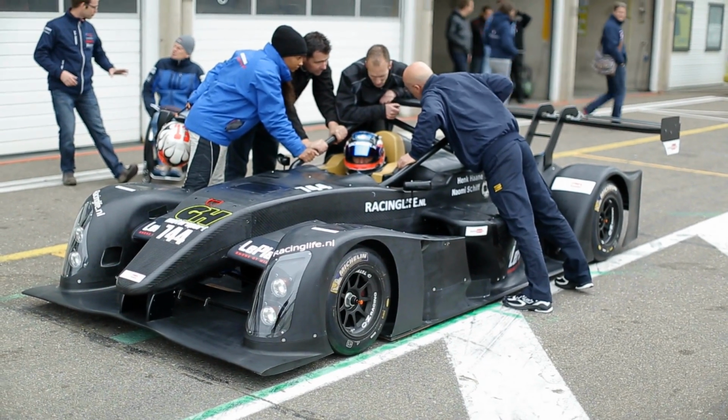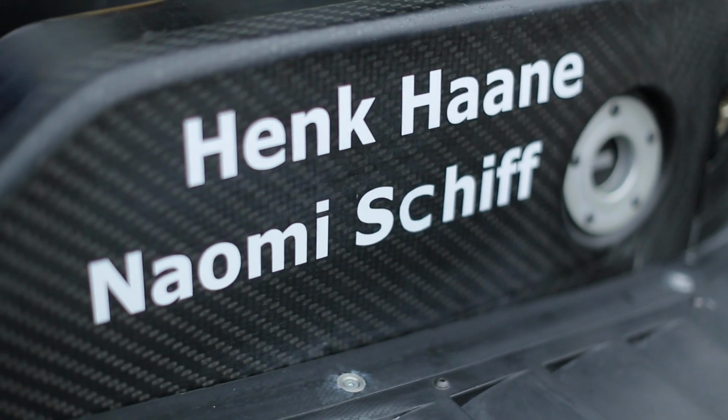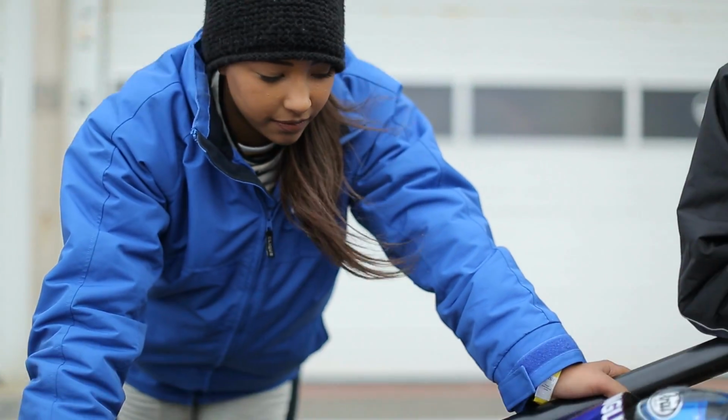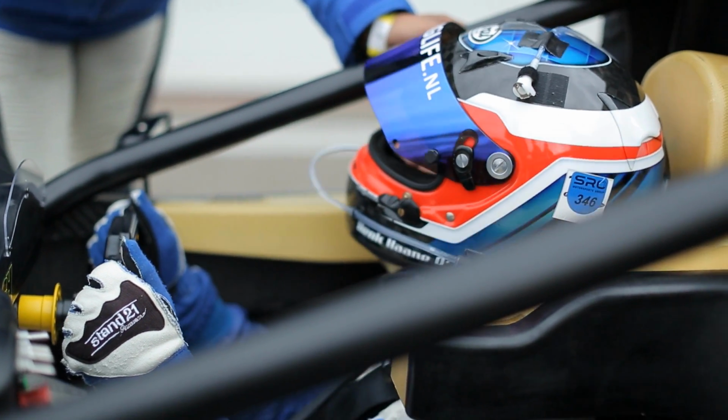Out of luck, sadly, were Hank Hahner and lady driver Naomi Schiff. They've entered the Italian CN Tartus prototype, but their engine management failed to work properly. Even the Italian experts couldn't fix it, so the weekend was over before it began. But they'll be back during the second round at the Nürburgring.